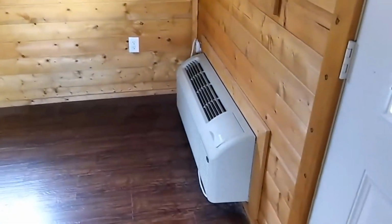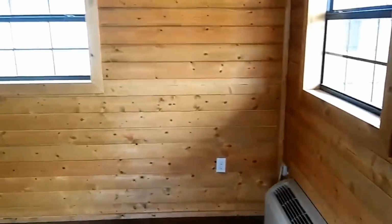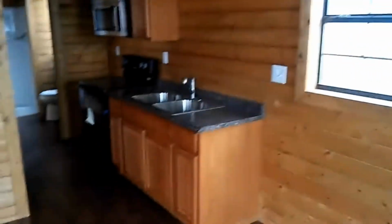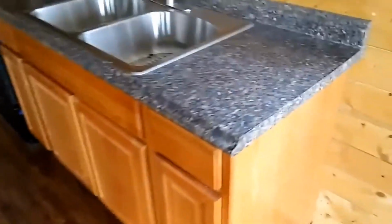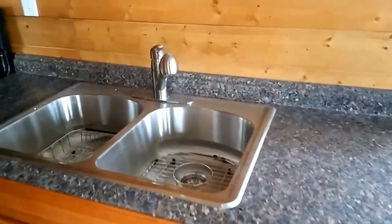But here's a floor mount air conditioner, kind of like in a motel, I guess. But yeah, this is all cedar finished on the inside, really neat. It does have a kitchen, and I'm not sure if this is a granite countertop or not. No, that's plastic or something. But it does have a stainless steel sink.